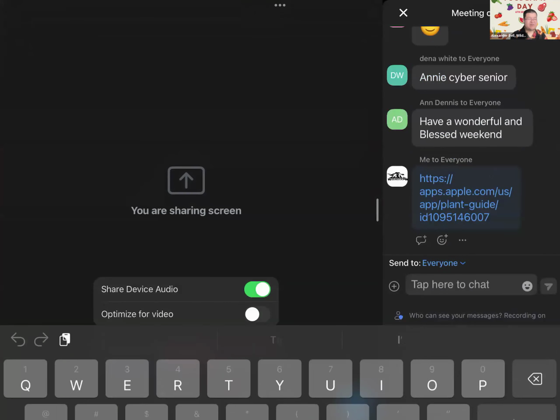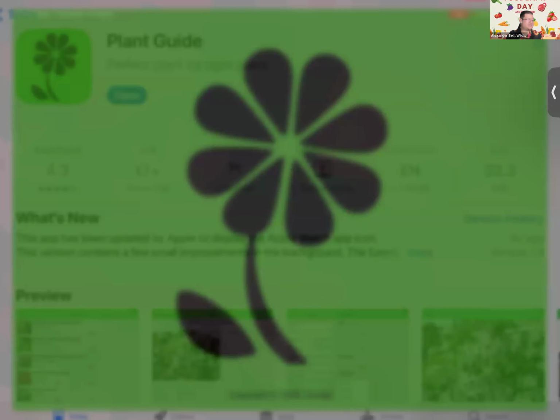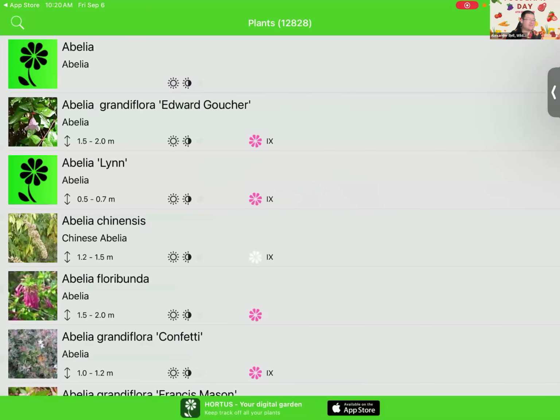And that way, when you tap on it, it takes you straight to the app. So that way you can get it and download it as we talk about it, okay? So again, this is Plant Guide. Let's open it up and see what it has to offer. So look at that. It's pretty simple.